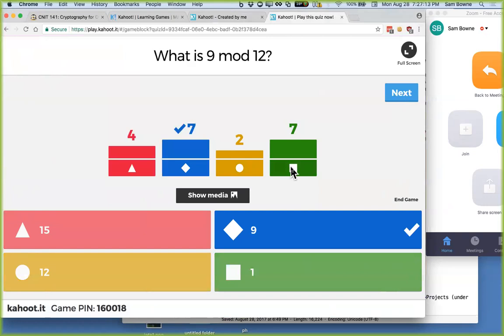Let me make an attempt to explain it, and I'll do more of this next time. Mod 12 means you have 0, 1, 2, 3 around a ring, and the last one is 11. So 10 and 9 are just right there, so 9 mod 12 is 9. But 13 mod 12 would be 1, 14 would be 2, and so on. It's just like military time on a clock, except you start at 0, although military time actually starts at 0 too, but that's another issue.